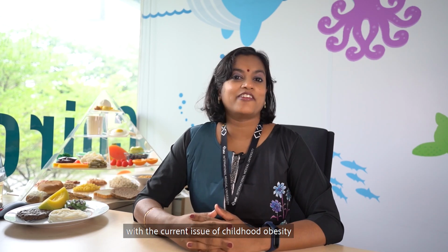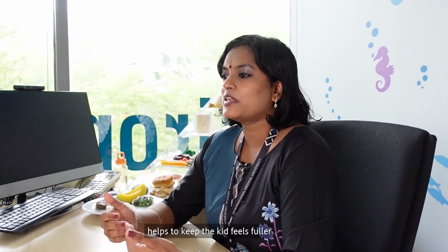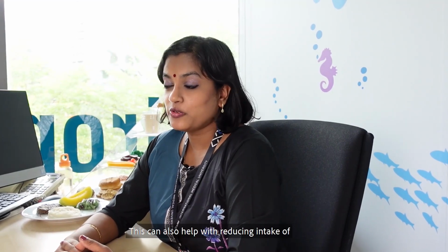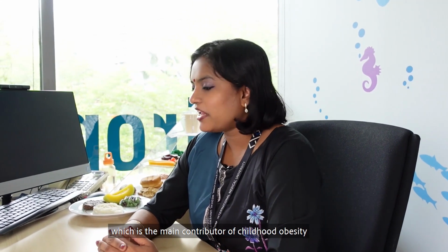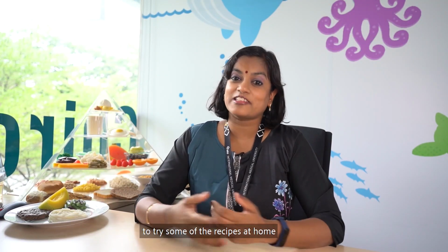So here are some quick ways to prepare nutritious food at home, and it's food like this that can help with the current issue of childhood obesity. Simple, nutritious meals packed with fibers from fruits, vegetables and also whole grains help to keep the kids feeling fuller and reduce unnecessary snacking. This can also help with reducing intake of sugary and calorie-laden food, which is the main contributor of childhood obesity. I really hope that this video inspires you to try some of the recipes at home.